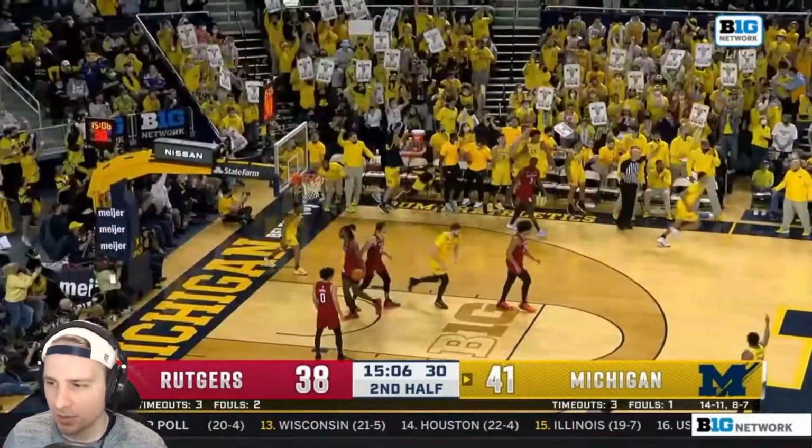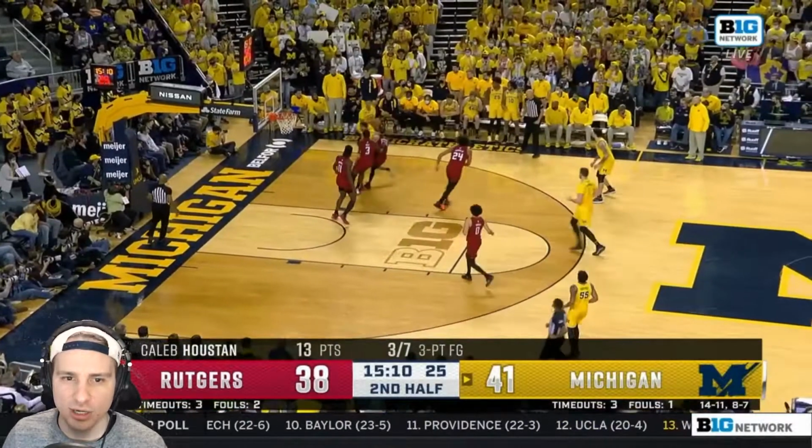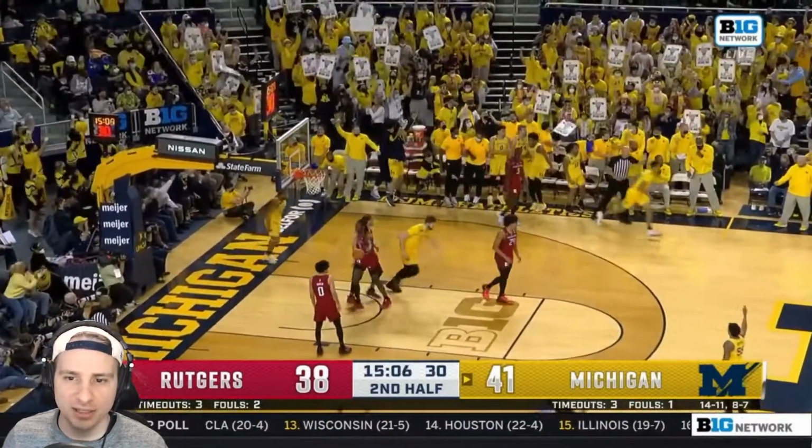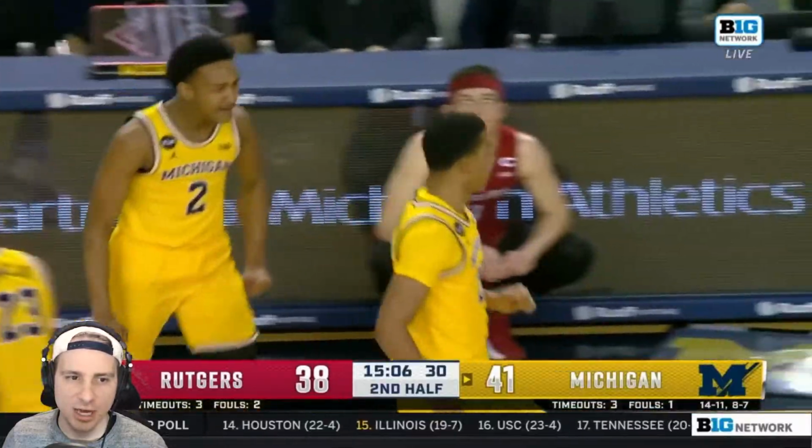You got the little jumps from Jace Howard. Watch Jace Howard here after this shot. He's just going to start bouncing. That's how I felt watching this game at home. He's already hopping before it even goes in. Then you got Caleb Houstan after the shot, staring down the bench of Rutgers.